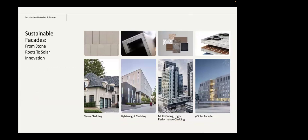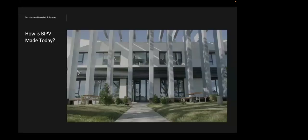Sustainable facades, our roots, from stone to solar. Stone cladding is what the early stages of cladding potential was many, many years ago. And then that evolved into a lightweight cladding solution. And then we evolved into multi-facing high performance cladding and now solar. So that is how we have evolved from early stages of heavy materials and other materials to where we are today with solar integration.